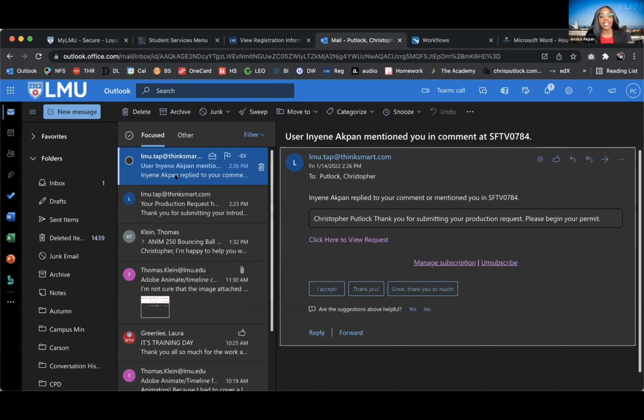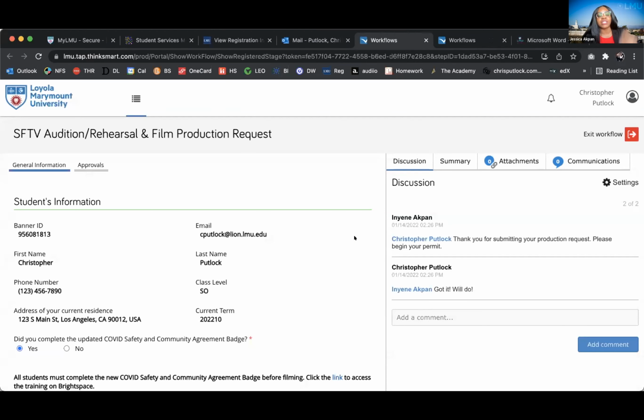Always click here to review request. If you see below my comment to you it says click here to view request, click on that and that will take you into the project. Or else you can also just navigate from the dashboard into this project through edit request as we showed. So that basically covers everything for the intro level.